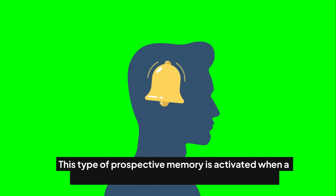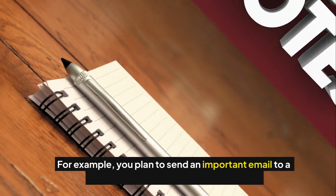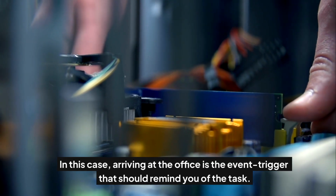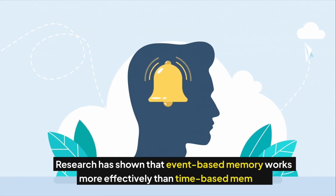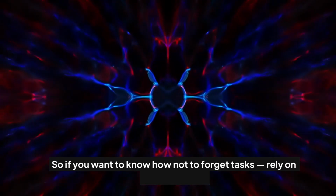This type of prospective memory is activated when a specific cue appears or a certain event occurs. For example, you plan to send an important email to a colleague as soon as you arrive at work. In this case, arriving at the office is the event trigger that should remind you of the task. Research has shown that event-based memory works more effectively than time-based memory. That's because external cues help wake up our memory of intentions. So if you want to know how not to forget tasks, rely on event triggers.